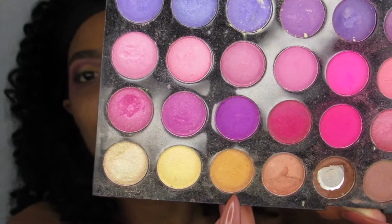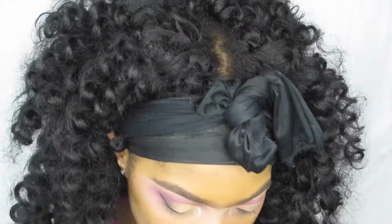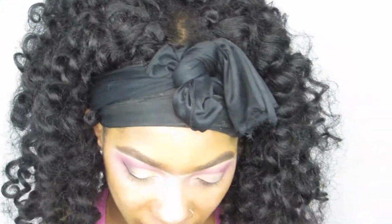And for my lid, I'm going into this, I don't even know, is this like gold maybe? Sure, let's call it that. I'm gonna go in with this gold color, and I'm packing that all over my lid.